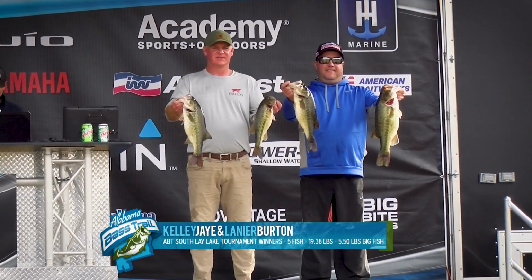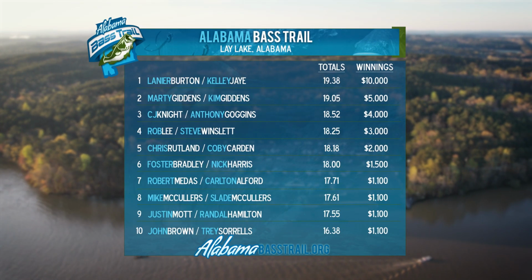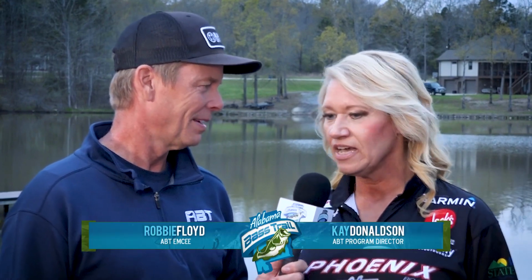It almost took 20 pounds for these guys to win, but it didn't take them long to win on the Alabama Bass Trail. This is Kelly's first year on the Alabama Bass Trail, 2 tournaments in, and he's got a win, which is pretty impressive. Lay Lake always shows out, and we saw some really good weights today. Guys were talking about how they caught them all week, so that's really impressive for this lake.